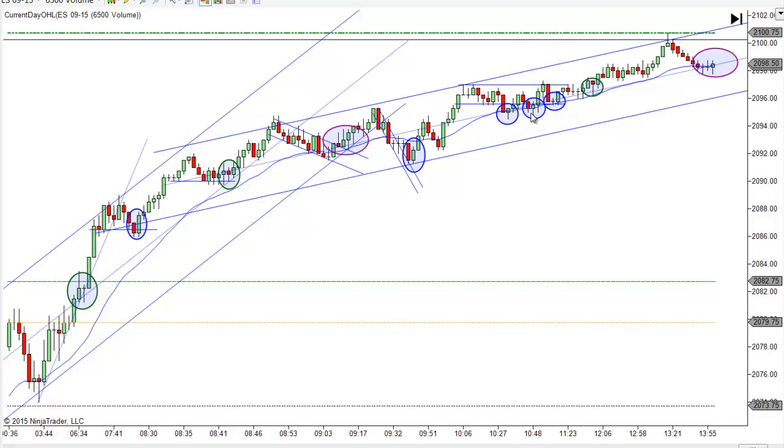It does pull back and then gives you a second entry, and again you're able to get in at the very lows of this trading range. So I like adding on there if you weren't already out, and if you weren't already in, I like entering right there.